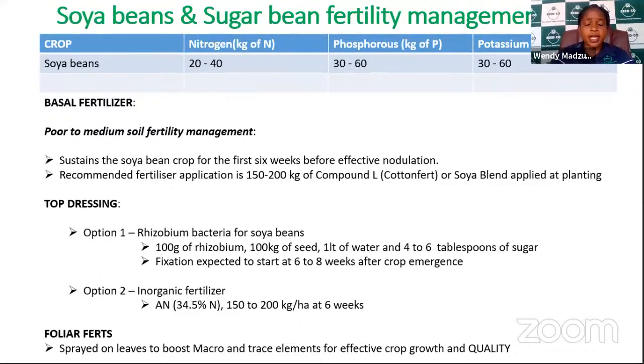Looking at rhizobium, the assumption is at this point, it has been applied, especially on soybean. But for sugarbean farmers who are still planting, you need to specify the type of rhizobium that you are getting and make sure that you are getting the rhizobium that is required and will work for sugarbean, as this will differ from that required for soybean. There is the rhizobium for sugarbean.